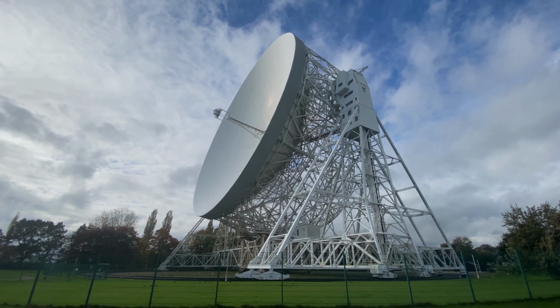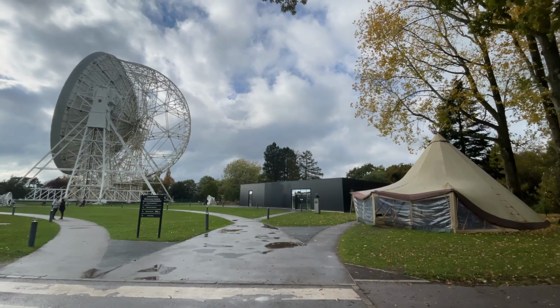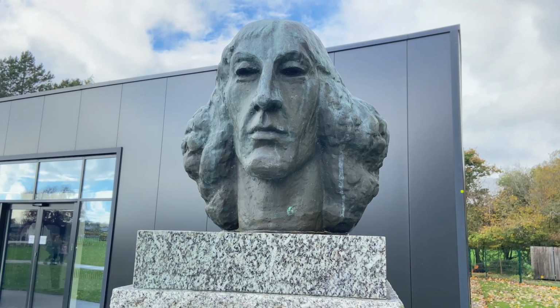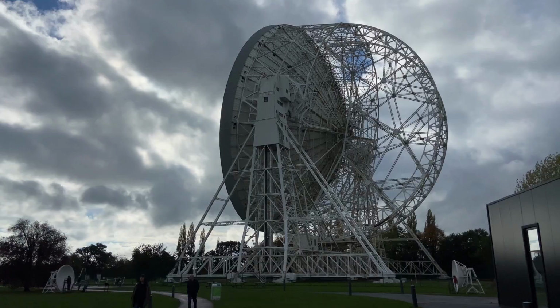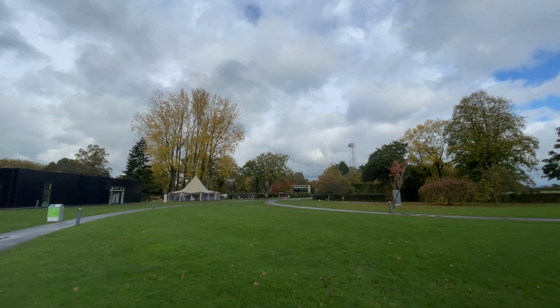OK, that is absolutely massive and very, very impressive. That's Nicholas Copernicus, a Renaissance astronomer who formulated a model of the universe, placing the sun at the centre rather than the Earth. He'd have loved it here.